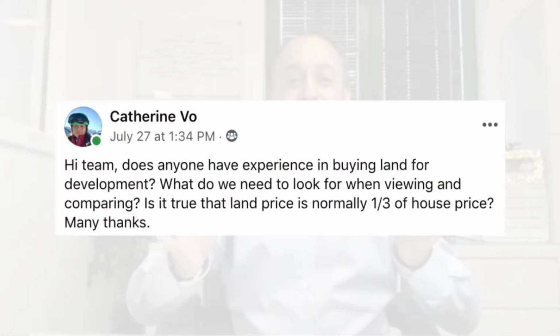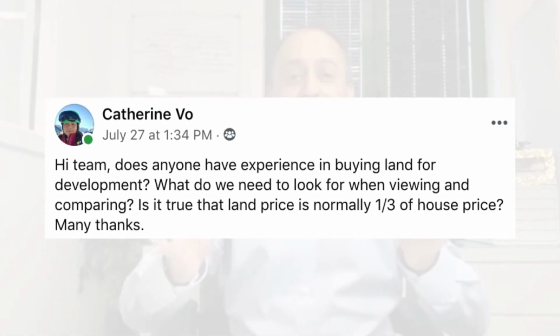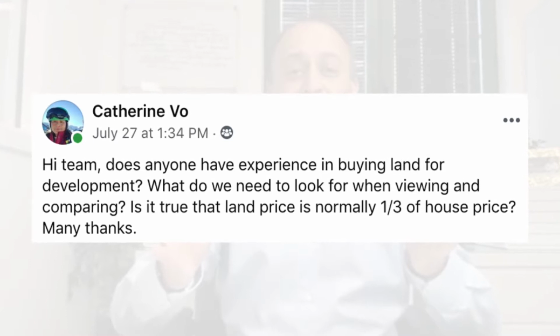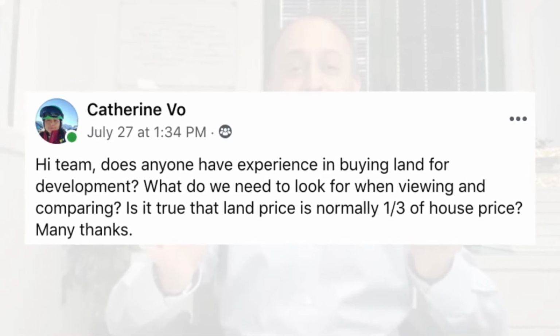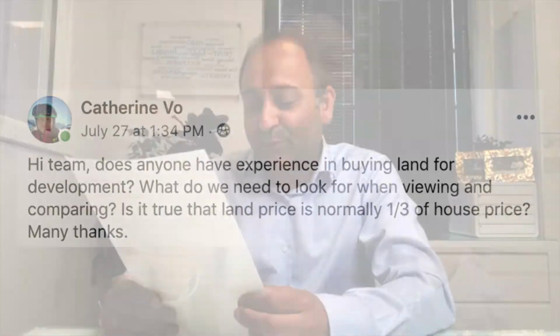So following this, the second question we have here is from Catherine. Catherine is asking, does anyone have experience in buying land for developments? What do we need to look for when reviewing and comparing? Is it true that land price is normally 1/3 of the house price? Many thanks, says Catherine.